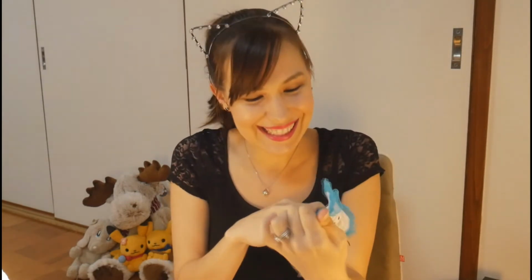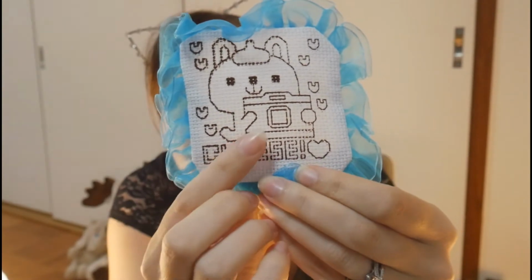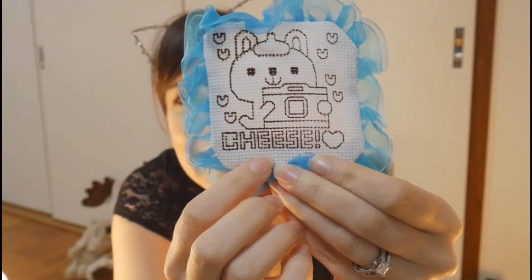I don't sew. Joe has asked me to sew so many things, and I'm like, you know just as much about sewing as I do. Now this is cute. Oh, it comes with a needle, it comes with a thread. It's really, really thick thread. So maybe I can do this. Oh, and it's a camera and it says cheese! Okay, I wanna do this. Look, I love photography and it says cheese.